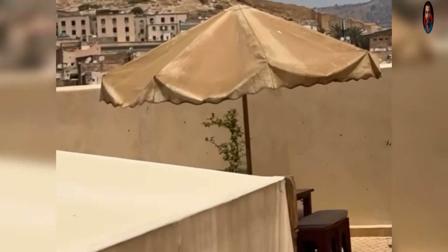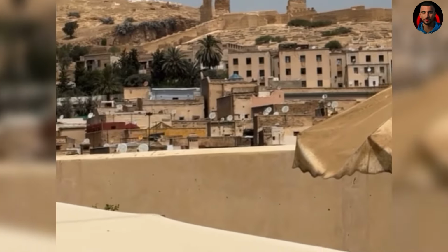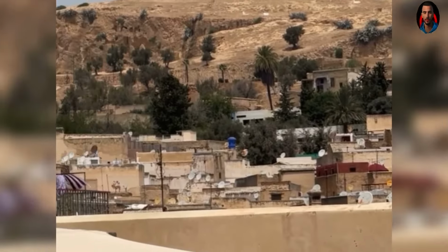Okay, so I don't know if you guys can see, but that's the old wall of the Medina. You can see the gates up there. All right, this is how crazy Fez is. So look at where I'm at, right? And then it just opens up into this. Wait for it. Wait for it. Got him.